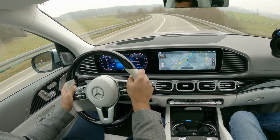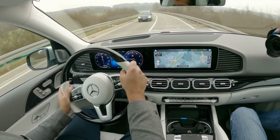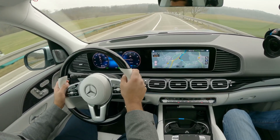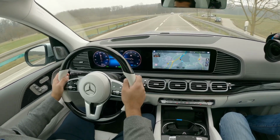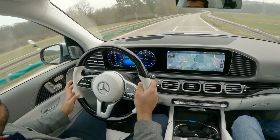Now we're going around some gentle curves here on a winding country road. The steering does provide weight. It feels quite artificial, but it's just there to kind of tell you how much load each tire is on. In the Maybach mode, the throttle response is definitely dulled. Again, not because of economy purposes, but to make it very comfortable.